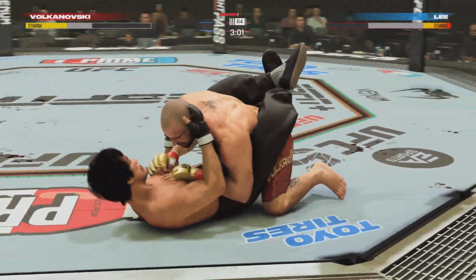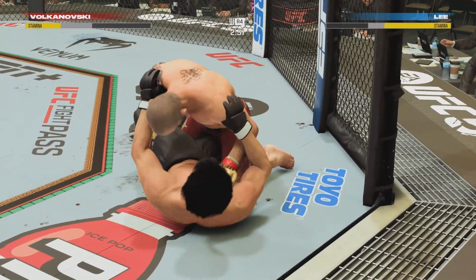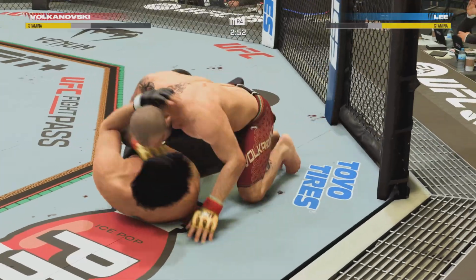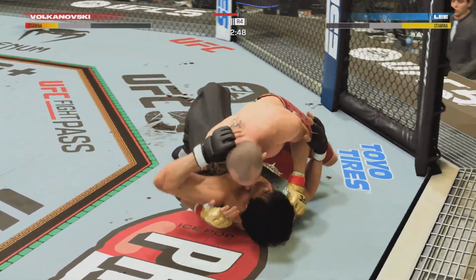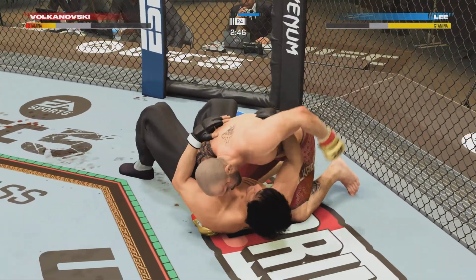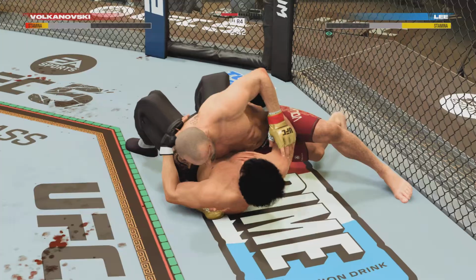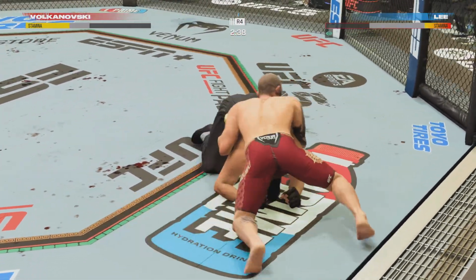Really doing a nice job getting these shots home on the ground. All these actions, though, these big actions got to wear on the gas tank of both guys. He's very accurate in the ground and pound, and he's showing because he's landing so consistently. Right in the side control, yep. Well, it's been a wild fight thus far, perhaps a contender for some bonus money at fight's end. These guys are going to have to dig deep. They're both hurt.